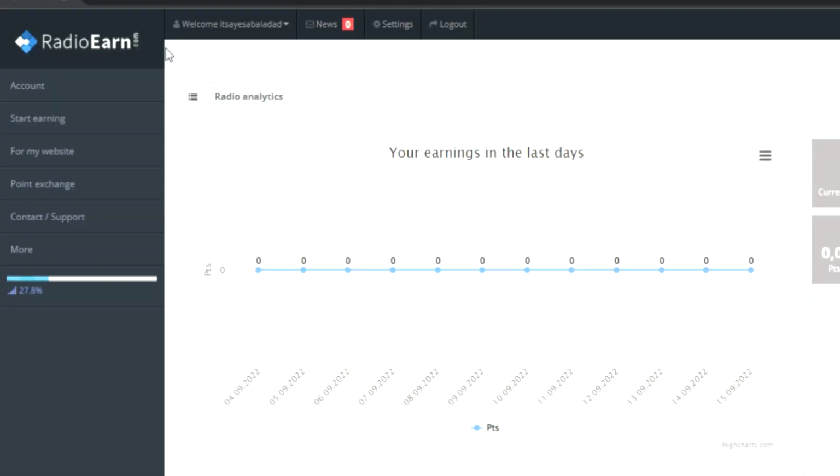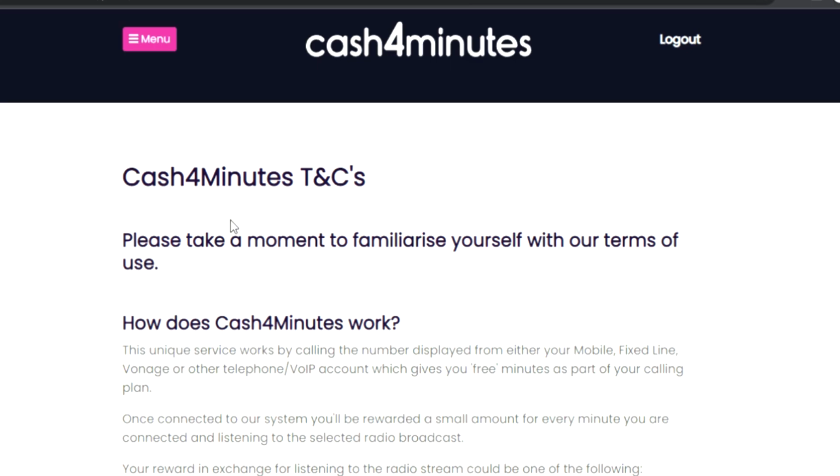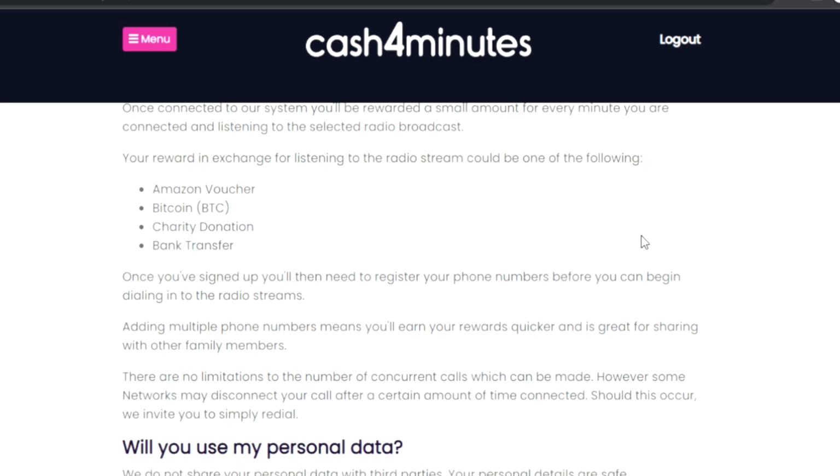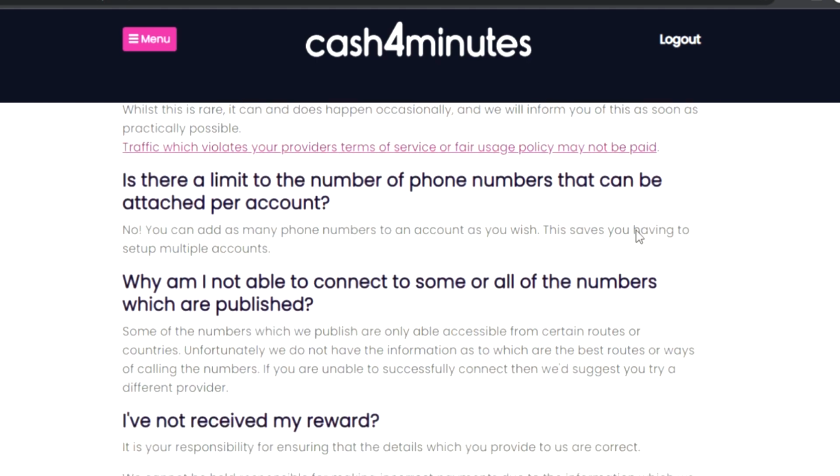The first website is RadioEarn.com, which allows you to earn money simply by listening to music. The best thing about this website is that you can leave the music playing in the background while doing other activities. Simply go to RadioEarn.com and sign up for a free account. The next site we discussed was CashForMinutes.com. By making calls and listening to music, you can make money with this website's one-of-a-kind service.